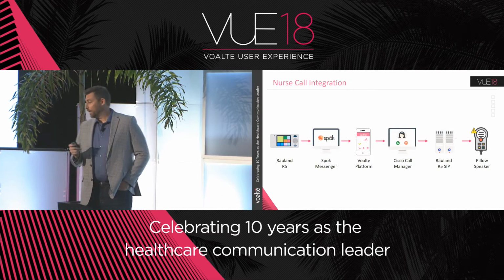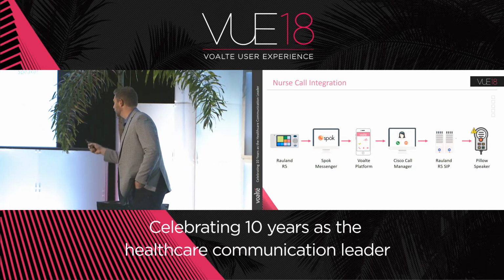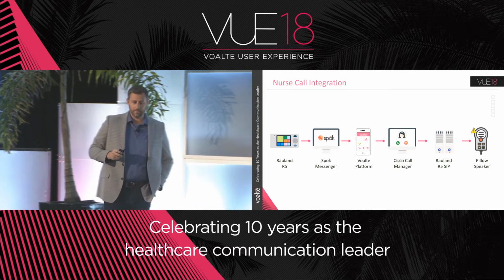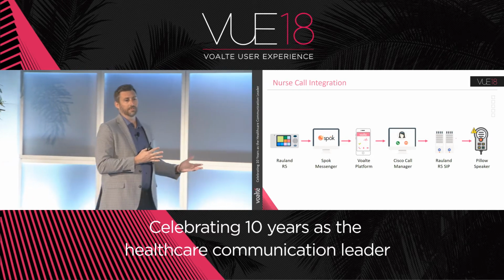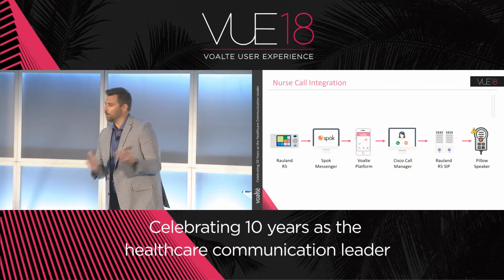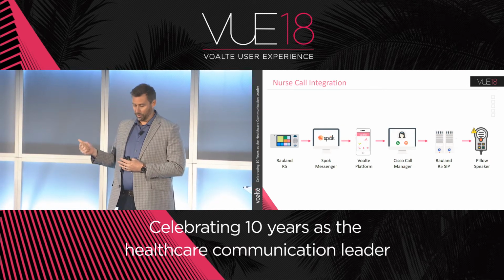All right, so here's a diagram of that integration. So in a little more detail, as I said, the call is initiated from Nurse Call. So the alert is sent to Volt. The nurse then selects accept and call, which initiates this call including a dial pattern to reach the room.